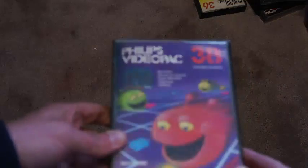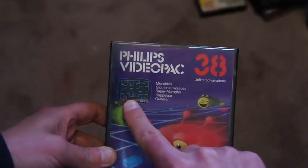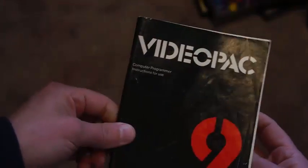Right, now this one, I remember seeing this back in the day, getting for sort of demonstration purposes. Munchkin, so it looks kind of like this is obviously expanded memory. Does that mean it needs an expanded memory to work? I have no idea. Right, there we go. Wait a minute, is that the... Yep, there we go, this is actually the book.